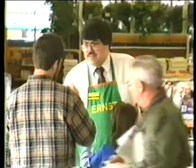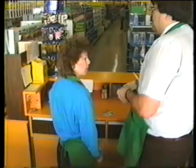The customer needs to know this. He needs to know that the store is being run and it's being run well. The employee needs to know that. They have to have a central location to come to with their concerns or problems.